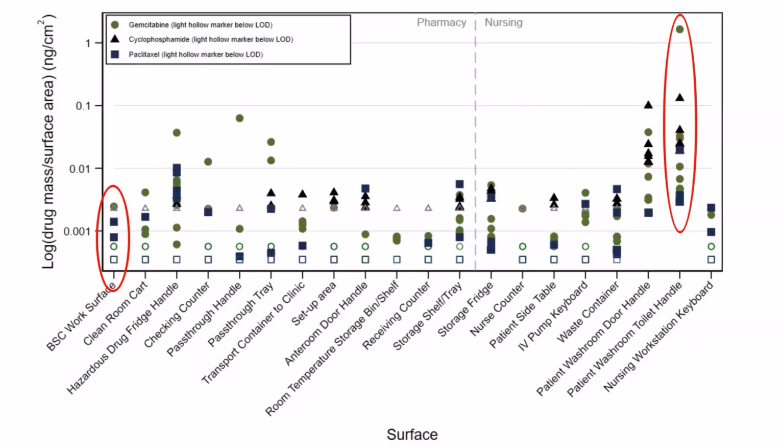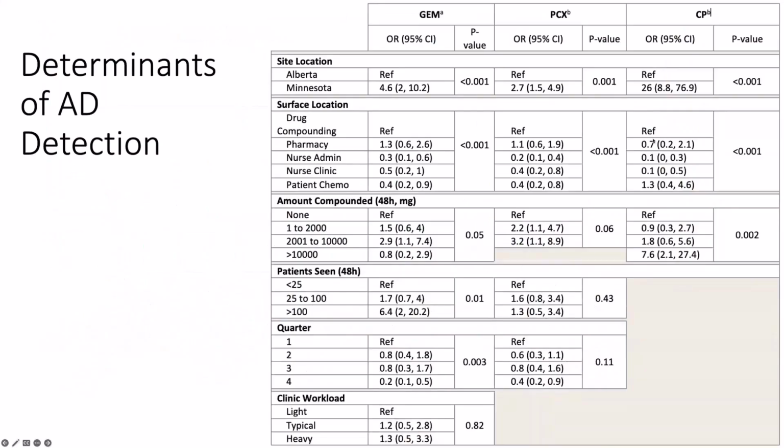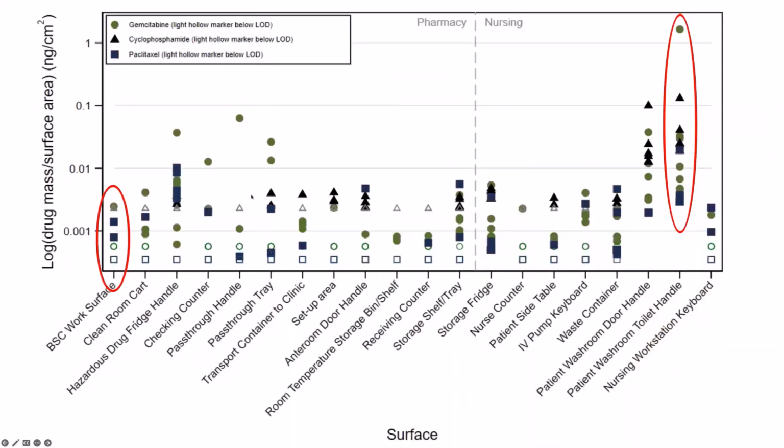This is either a worker or a patient who has got contaminated hands, perhaps because they've been in contact with bodily fluids while using the toilet and then touching the toilet handle. And then there's a randomness that comes into, for instance, how often that is cleaned. You can also see the patient washroom door handle was one of the more contaminated areas. As was the handle on what's called the pass-through and the handle on the fridge. So you get a pattern here that where hands are touching, this is a place where we tend to see higher and more variability in measurements.